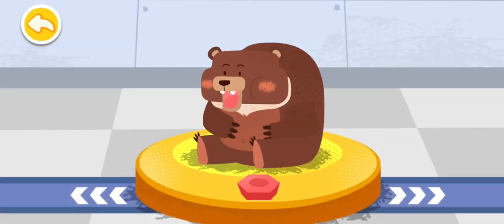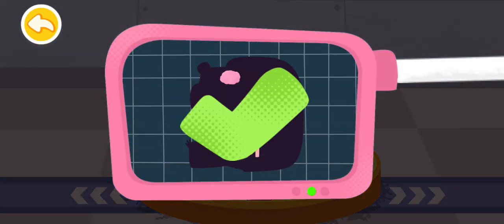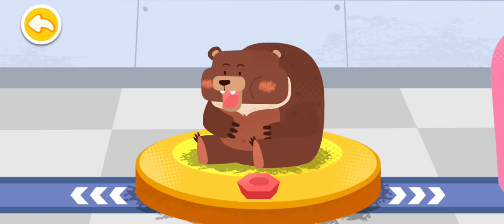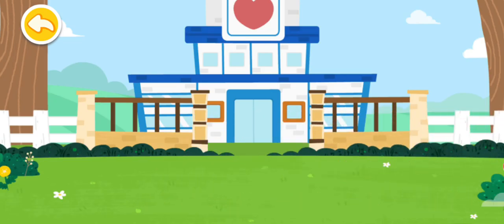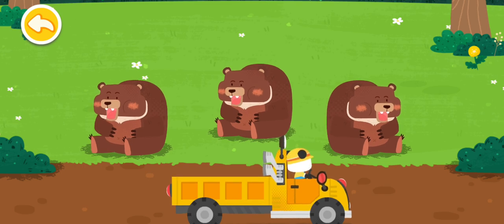Please help examine it. Now, you've helped an animal again! Let's take it home! The brown bear lives in the forest! Goodbye, brown bear!